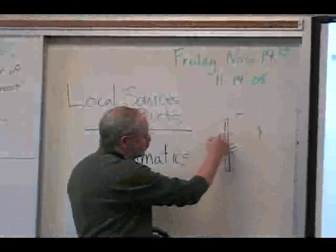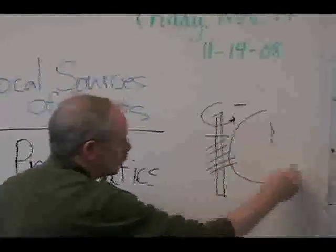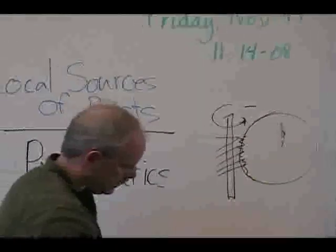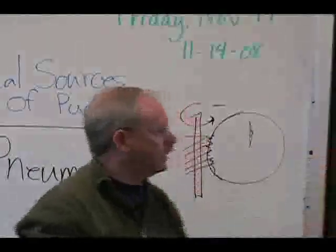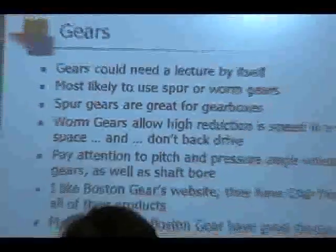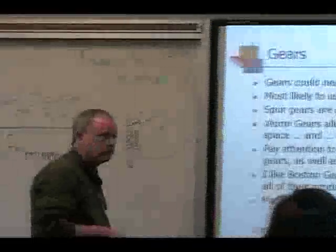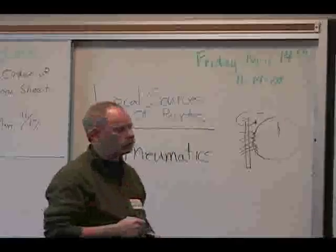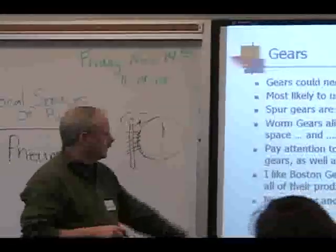So you've got a shaft with the worm gear on it. It's rotating, interfacing with the spur gear, intermeshing there. Worm gears are great for a high reduction in speed. The other real strength in it is it doesn't back drive. So if you need something that's holding it without the motor having to hold it into position, a worm gear is a great way to go for that.